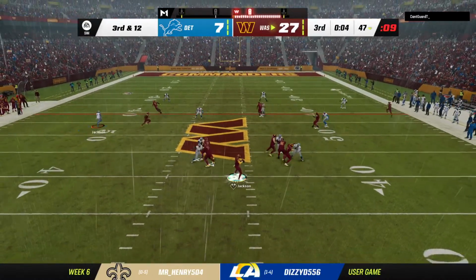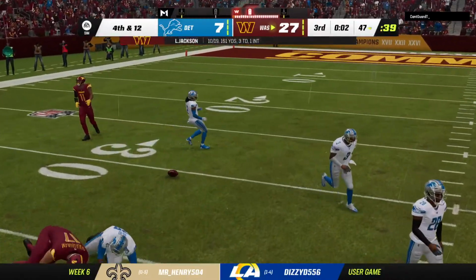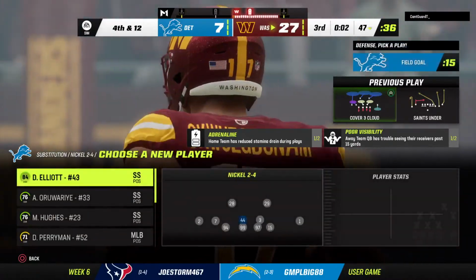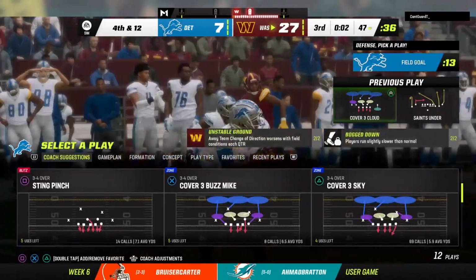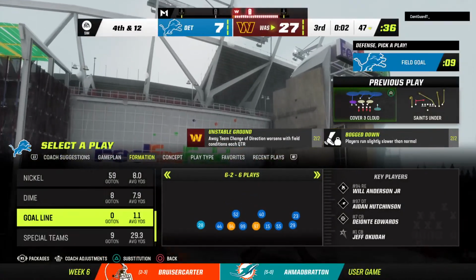On third down, Jackson. And that will be incomplete. Well, he'll definitely say that that's one he should have held on to. But when you're playing in elements like this, sometimes those bullet passes, those ones with a little bit of pace on them, can be difficult to hold on to.